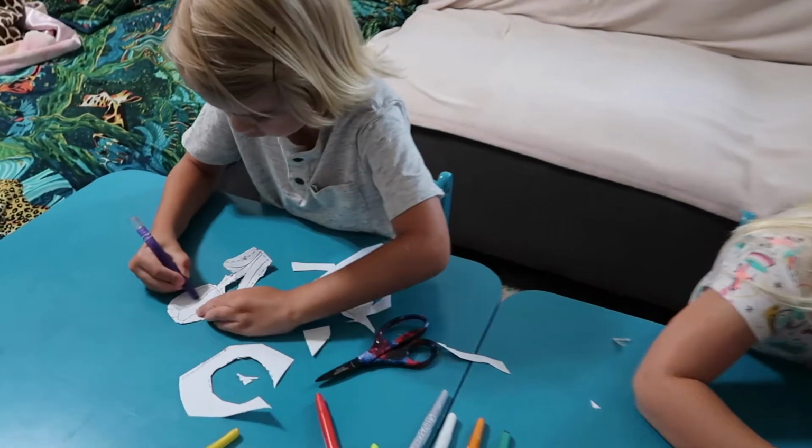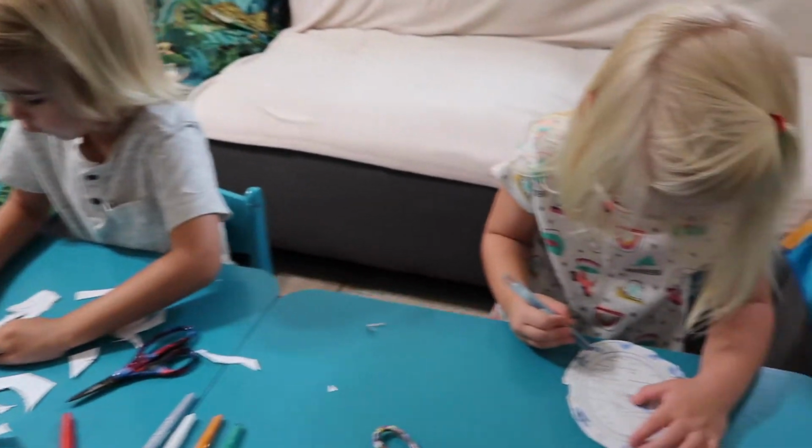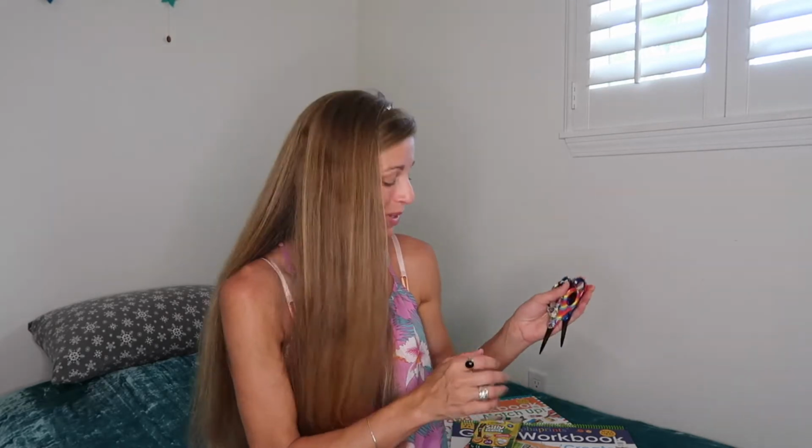Okay. Look how good you're doing. A purple flower. I'm gonna do a purple. Get cut-safe scissors, you know, never leave them unattended, don't let them run, put them up and away. It's scary working with toddlers and scissors, right? So just be super safe with what projects you are doing with them too.